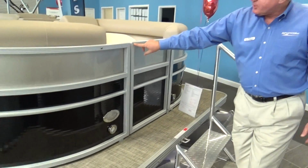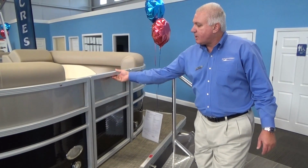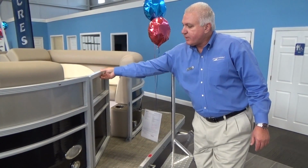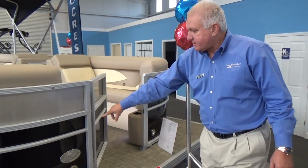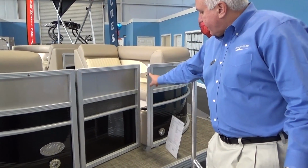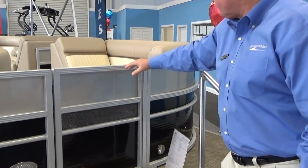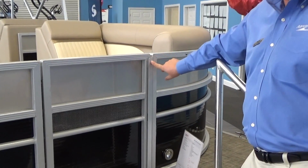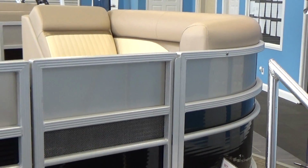We have 90-degree miter gates. A lot of them have curved gates. They're not as strong. It's a very heavy gate and works very well. It has a 400-pound piano hinge, a full-length hinge. So it's the strongest gate. We've also talked about the safety bar on the outside. You cannot push this gate open. We're the only manufacturer that does this safety bar on the outside. I'm going to walk around to the back of the boat.